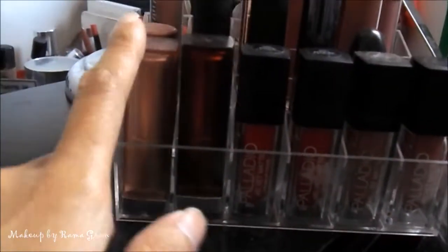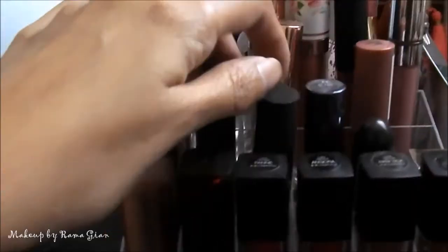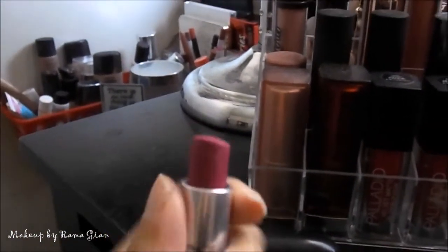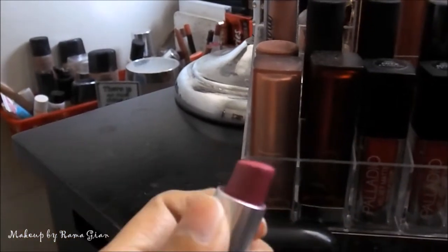But I do have the Maybelline over here, the Palladio Velvet Matte Lip Cream over here, and then I have a NYX butter lipstick right here, one of my favorite shades. I have the NYX Soft Matte Lip Cream over here. I have 3 shades, and then I also have the MAC lipstick right here. I really loved it. It's like a very fuchsia pink shade. Has like a purple undertone to it. So great for the summer.